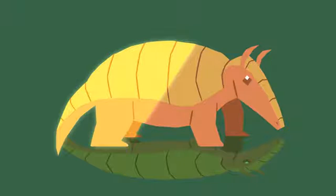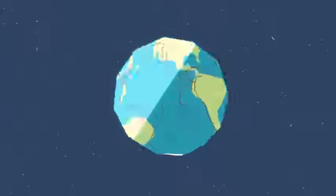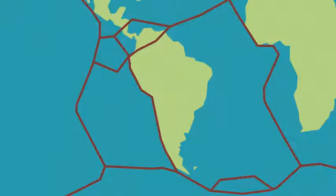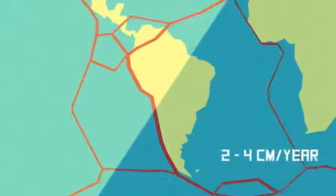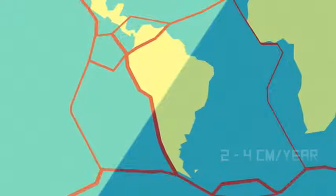To understand how this towering formation was born, we have to peer deep into our planet's crust, where continental plates collide. The Earth's surface is like an armadillo's armor. Pieces of crust constantly move over, under, and around each other. For such huge continental plates, the motion is relatively quick. They move 2 to 4 centimeters per year, about as fast as fingernails grow.